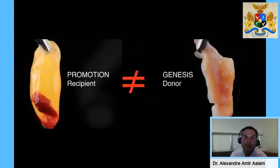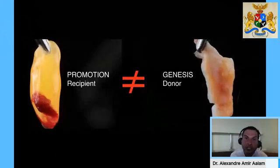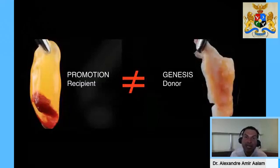If you're using the PRF in an area where you need bone growth, you will get bone growth. If you use it in an area where you need cartilage, you'll get more cartilage. If you use it in an area where you need more keratinized tissue, you'll get more keratinized tissue, depending on the original endowment of the site, because what PRF will do is multiply whatever the site has to offer. If the site doesn't have keratinized tissue, you will not get keratinized tissue. So don't expect induction to happen in these areas. It will just replicate, promote whatever your recipient bed has to offer.